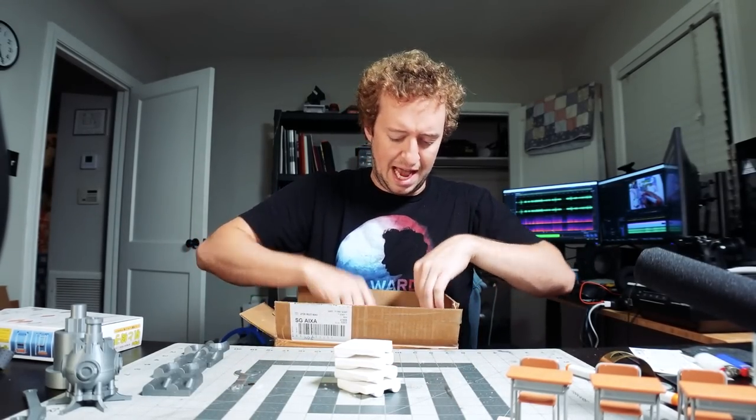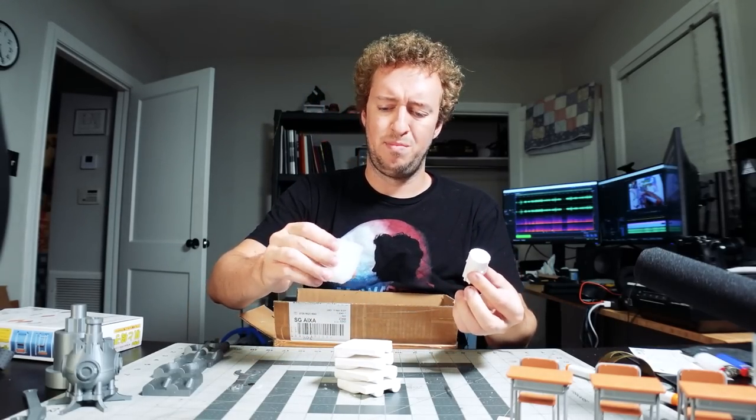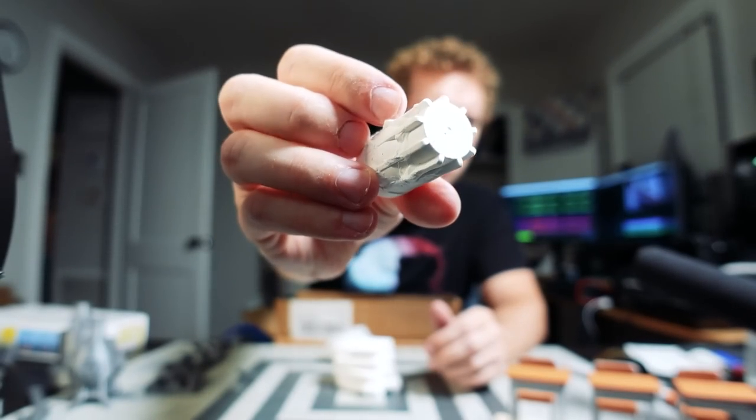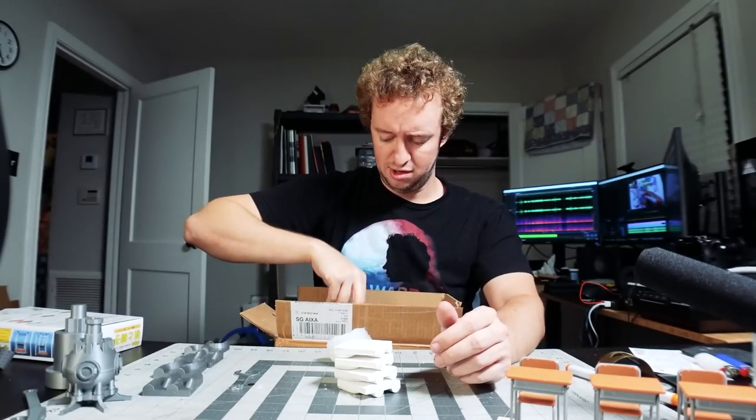I also tried it with the cap of a marker, just putting some silicone around the cap of a marker, and that's the result I got right there. Kind of an interesting little shape. Pointless, but cool.